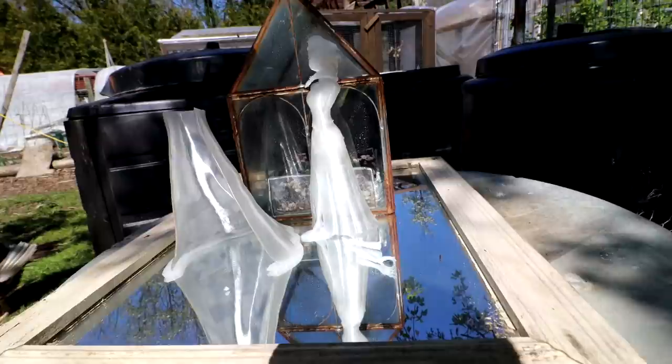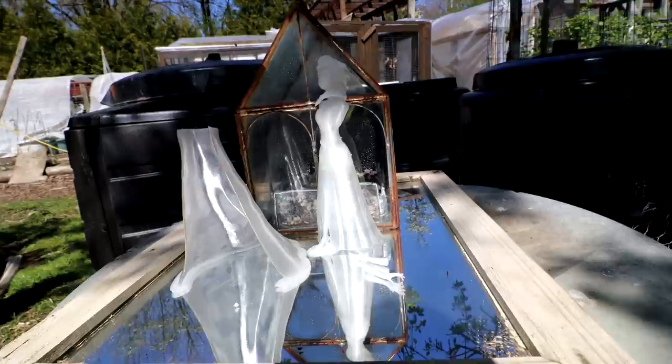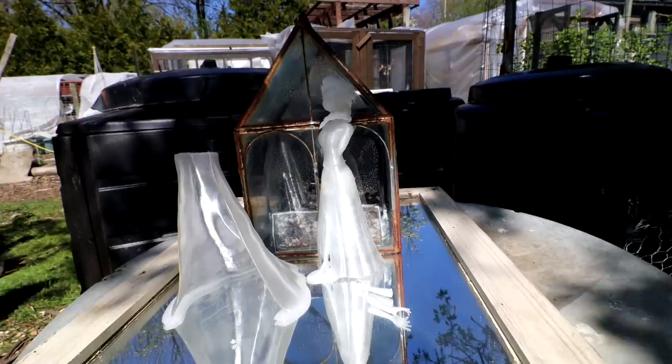So I'm gonna let it harden. I think it will eventually harden. I've just got it out here in the shade, kind of air drying. So yeah, I'll just leave that for another day.